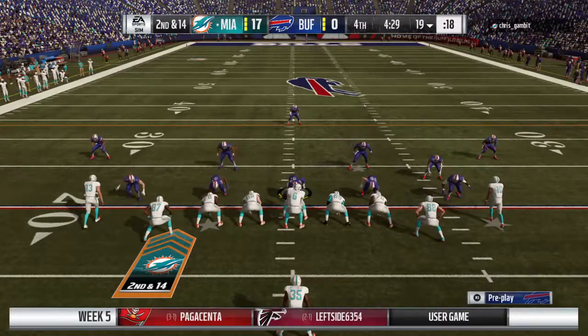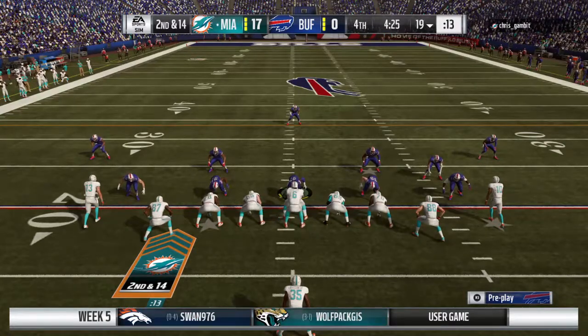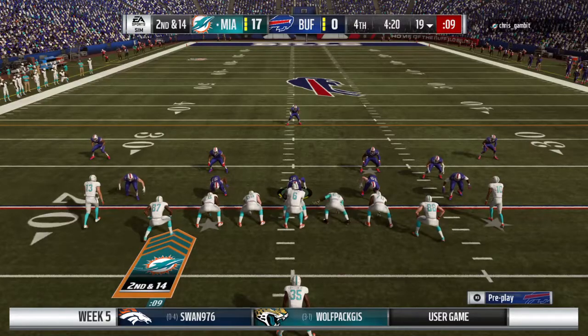Here we go now. Blue 90. Blue 90. 57. Mike, 57. All right, now, lucky 56. Lucky 56.